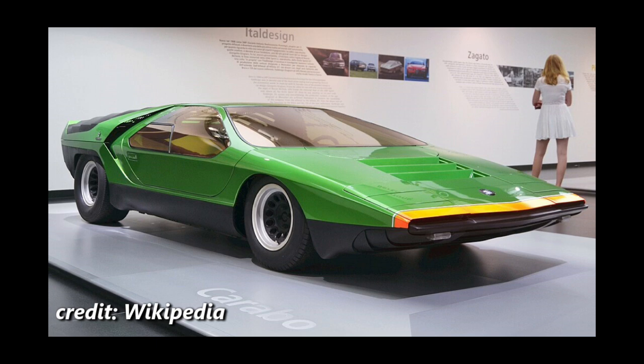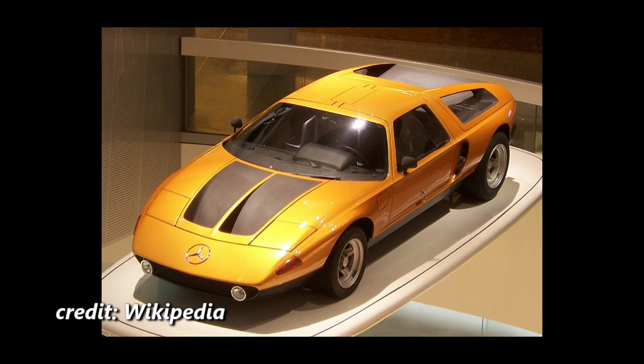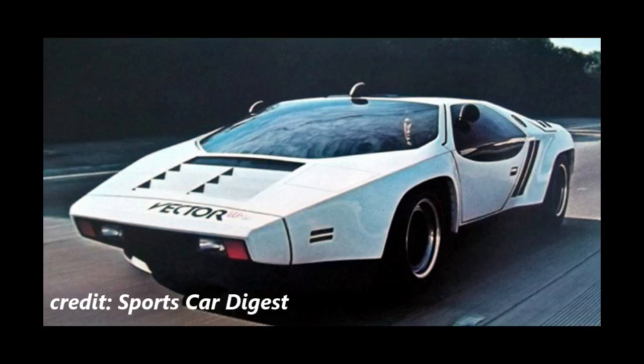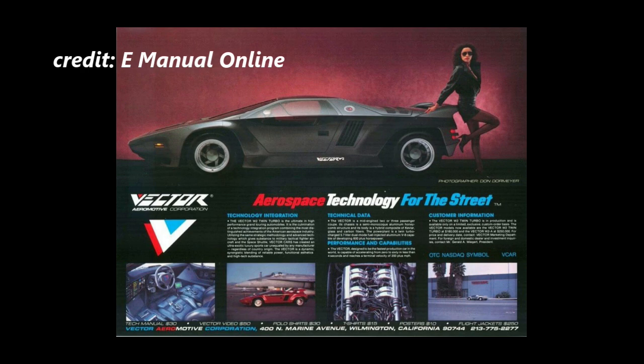The design was inspired by such sports cars as the Alfa Romeo Carabo and the Mercedes C111 concept cars, as well as the Lamborghini Countach. By 1978, the company had built the W2 concept car, and to reflect the company's extensive use of aviation technology in the design, the company was renamed Vector Aeromotive.